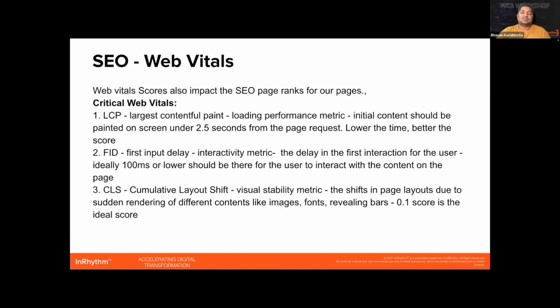And the next problem we faced with SEO is Web Vitals. We need to improve the Web Vitals so that our page ranks better. As we already spoke, Web Vitals are basically the parameters, the metrics that Google uses to decide on the page ranks over a certain weightage. And the critical Web Vitals that can actually decide your page rank are these three.